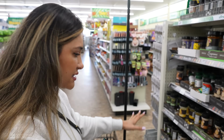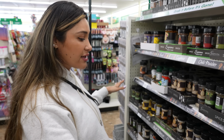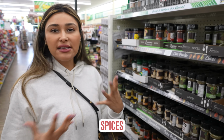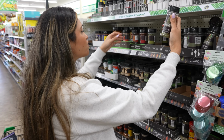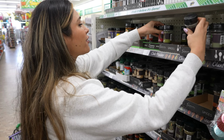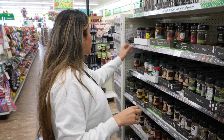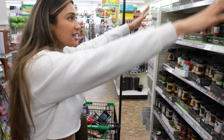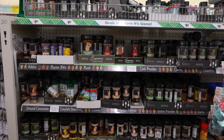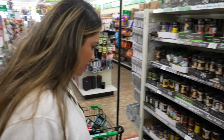Then you have all of these here that I feel like it's awesome that Dollar Tree does carry so many spices, because of course spices is where all the flavors come from when we're cooking. They have everything from cilantro, chili powder, cayenne pepper, cinnamon, literally so many different seasonings. Look at this. It's literally a whole section of spices. Spices here at Dollar Tree are a thumbs up.